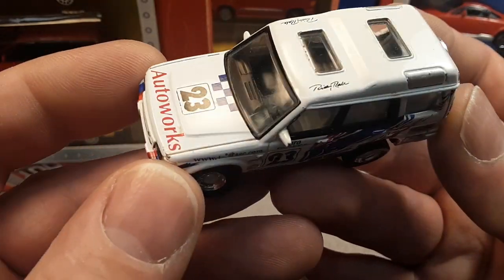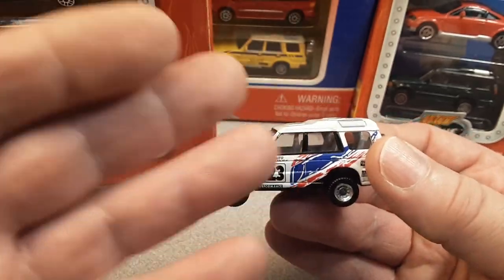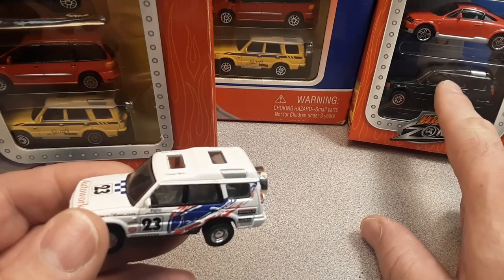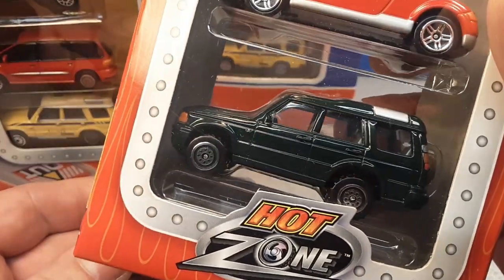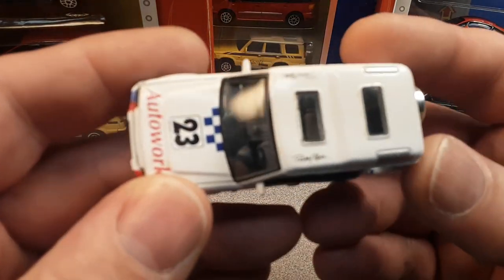I was looking at this and trying to Google. Man, you know how hard it is to Google this stuff? You can't find anything at all. And the only pictures I really found were some of this one right here.